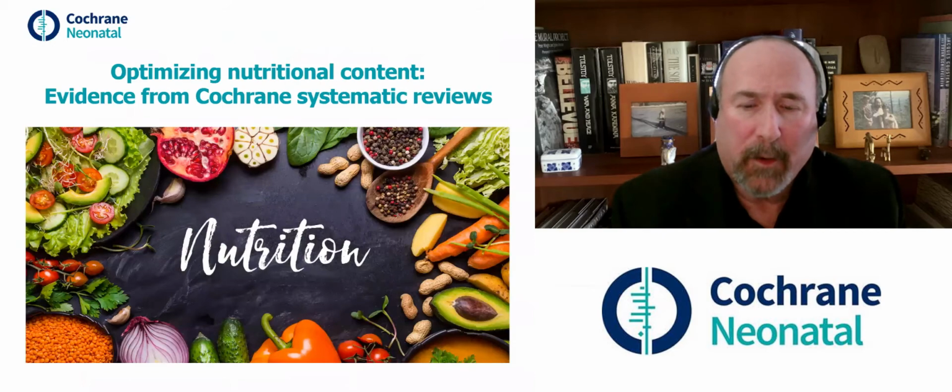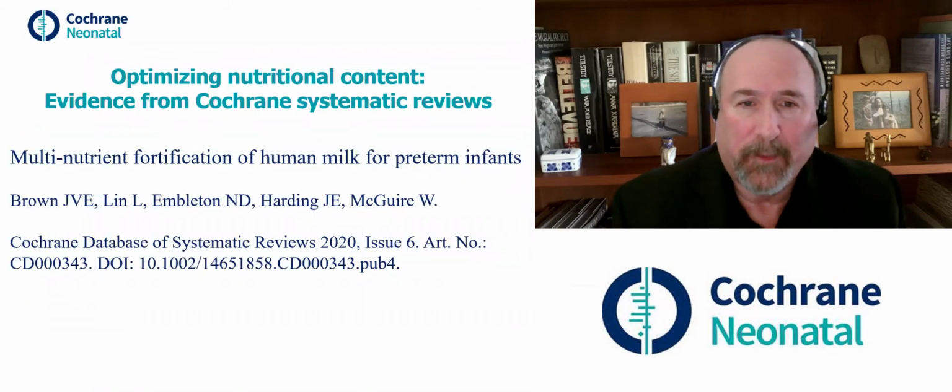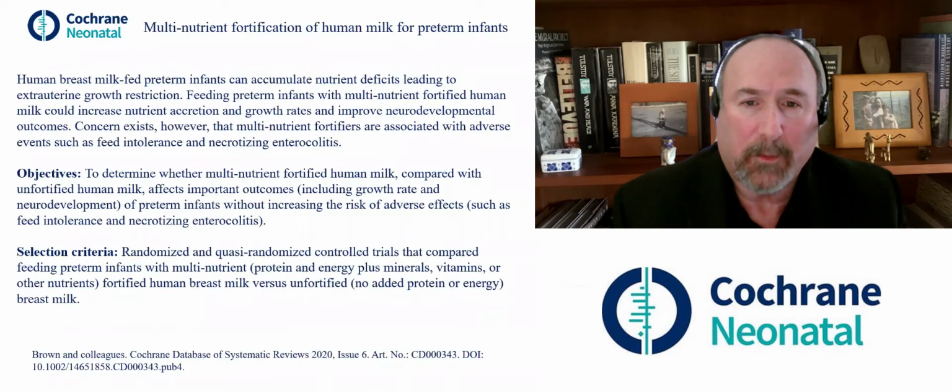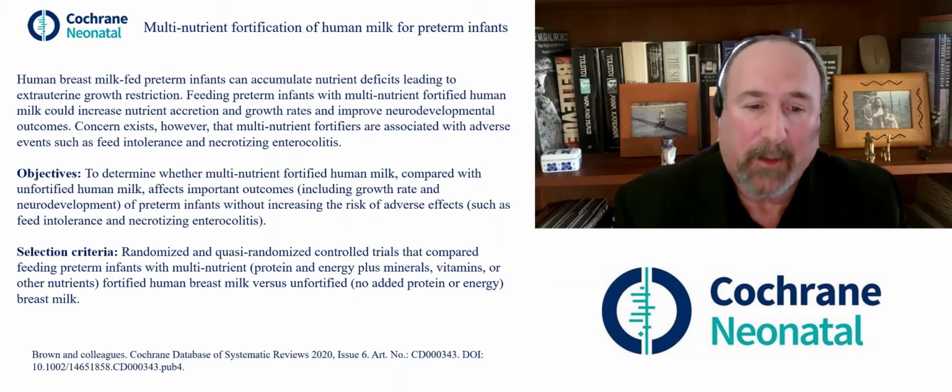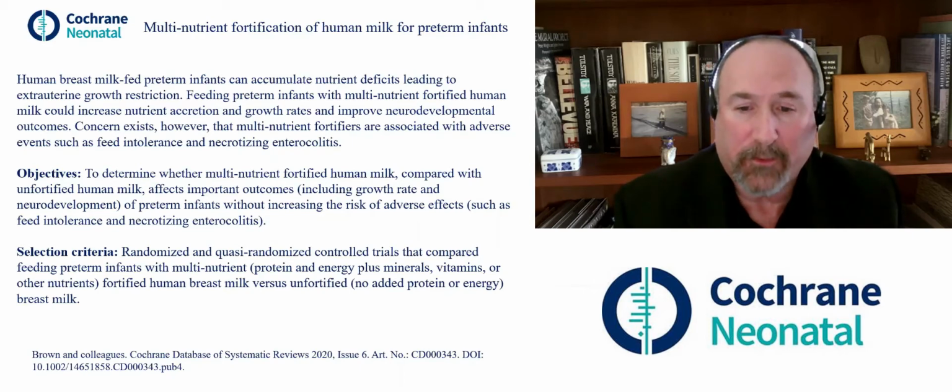So let's move on to discuss general aspects of nutrition. So this is not thinking about one specific intervention such as fat or protein, but multi-nutrient fortification of human milk. The objectives of this study were to determine whether multi-nutrient fortified human milk compared with unfortified milk affects clinically important outcomes, including growth and neurodevelopment, as well as adverse effects such as feeding intolerance or necrotizing enterocolitis. Again, randomized and quasi-randomized trials were included in this analysis.